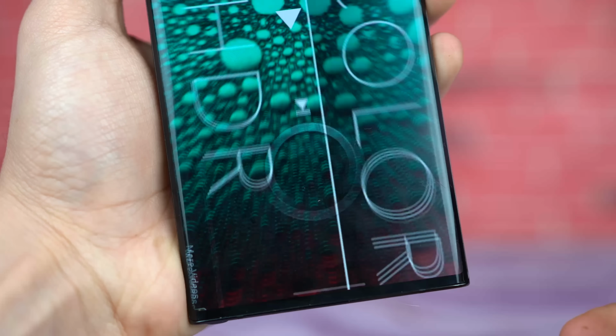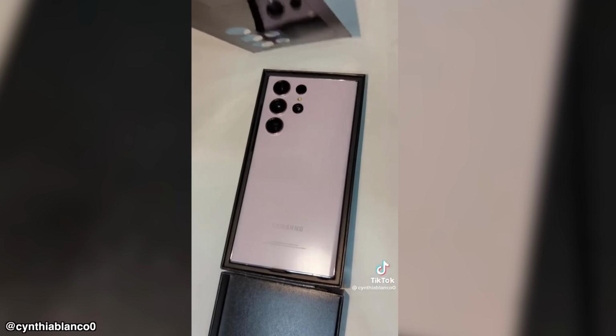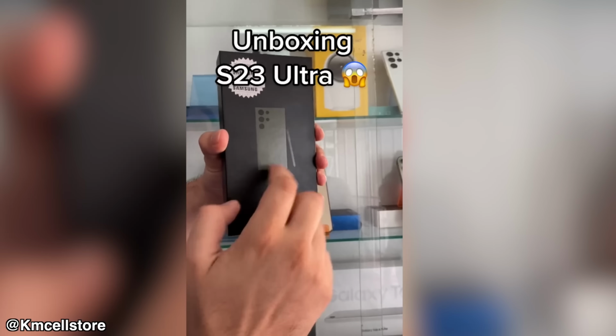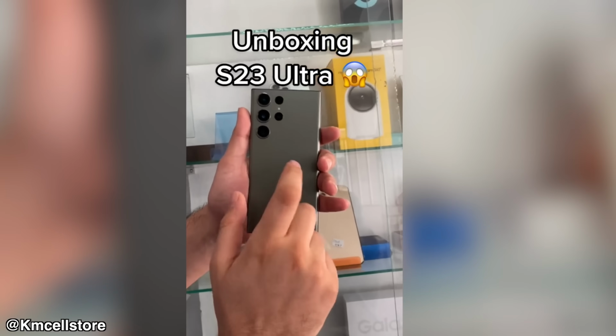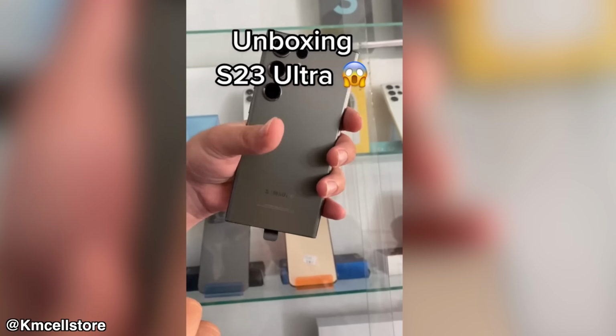Now coming back to the unboxings, we have the lavender/pink model of the Galaxy S23 Ultra, looking not as pinkish as the renders when it comes to real life look. Of course, inside the box, you're just going to see the phone and the SIM ejector tool along with some paperwork and the USB-C cable. This right here is the new green color, which is a bit lighter than last year's model, kind of looks a bit gray.